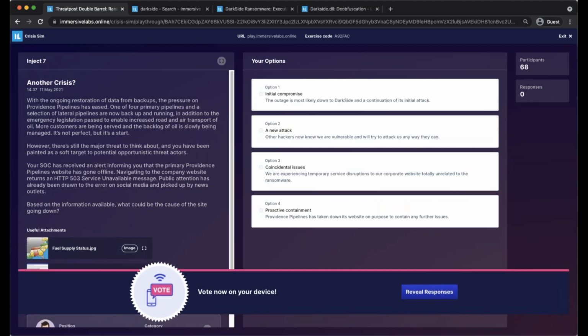So option 1 is this initial compromise. This outage is more likely down to DarkSide and a continuation of the initial attack. Is it a new attack? Other hackers now know we are vulnerable and will try to attack us any way they can. Coincidental issues: we're experiencing temporary service disruptions to our corporate website, totally unrelated to the ransomware. Or option 4, this is to do with proactive containment. We have taken down our website on purpose to contain any further issues. Kev, I suppose what we're being asked is which of these is the most likely?